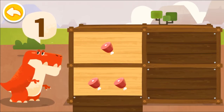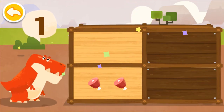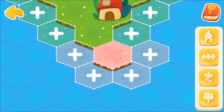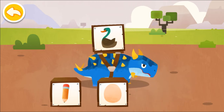How many food items does the dinosaur want? One. Which image most resembles the number 2? Shape of a duck. Quack, quack, quack.